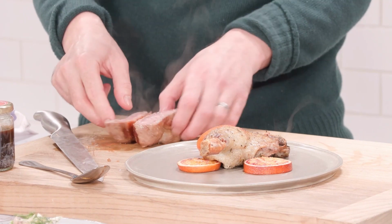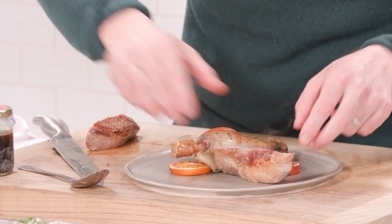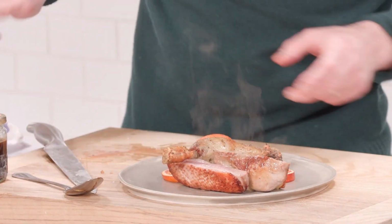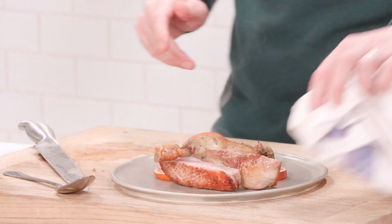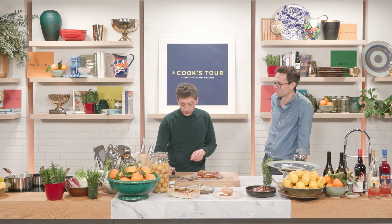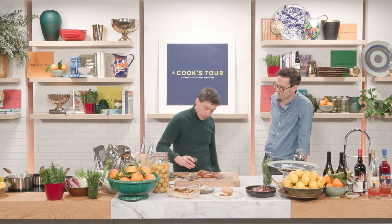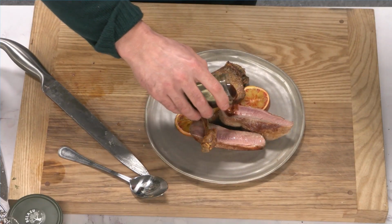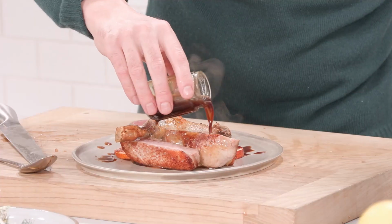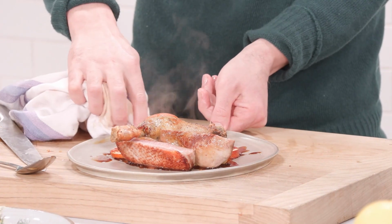Lovely. See, and that's nice and pink, absolutely to perfection. Yeah, that's great. And then lovely crisp skin. Yeah, that fat's rendered perfectly. You've got your fat there for your roast potatoes. And then the sauce. Nice and hot, you can see that. Yeah. That's great. And we just pour that over like so. Gosh, wonderful. I've just made a little bit of a mess there, but there you go.